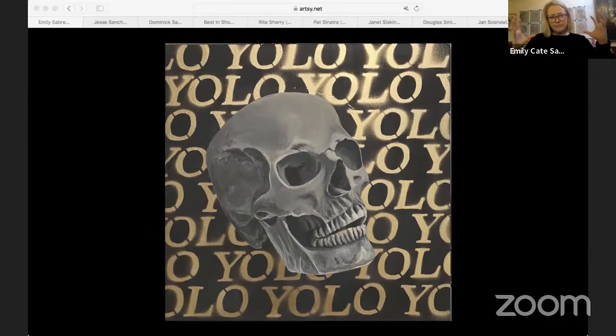If you can see it in the light, it is very reflective and it makes the skull pop off the surface a little bit. I just had so much fun with this. This is my favorite piece because it's the piece that launched 1,000 other ideas.